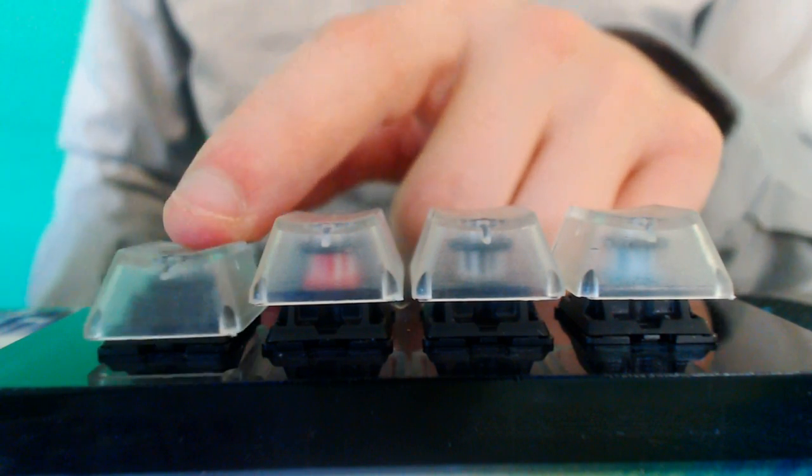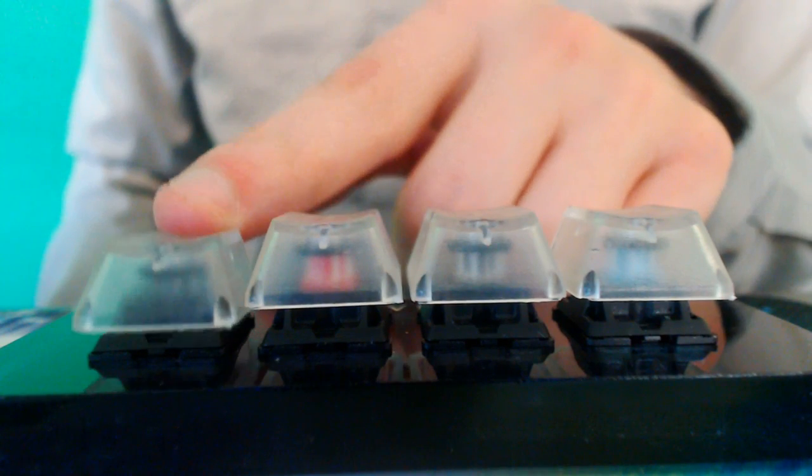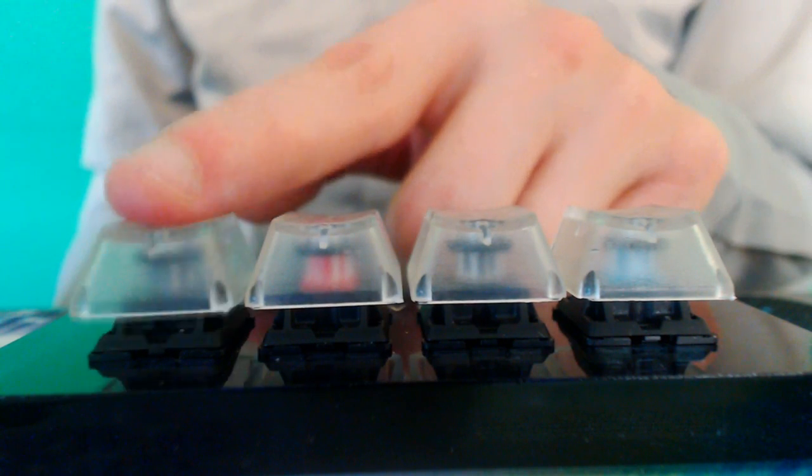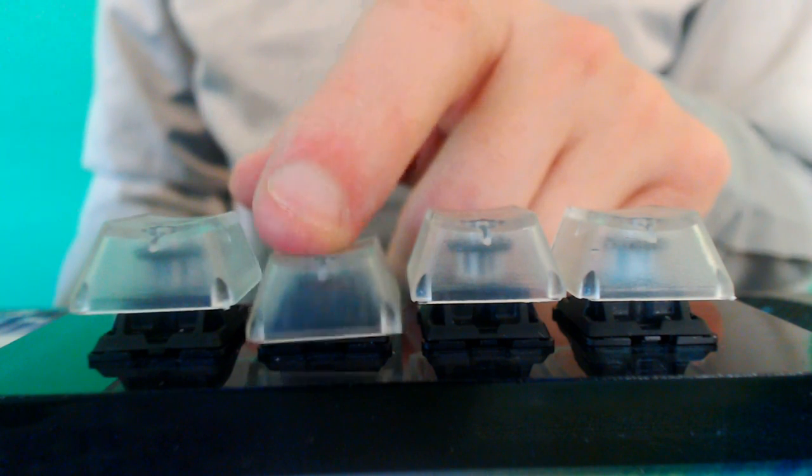Finally, you have MX Cherry Black, which I really don't understand the point of, unless maybe you just have really, really strong fingers. Because MX Cherry Black is literally just MX Cherry Red, except it's harder to press down. So it has a pretty decent amount more resistance.